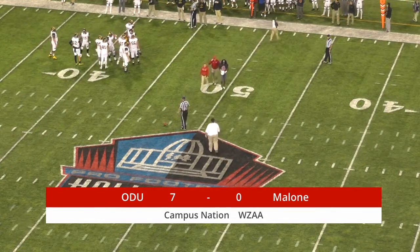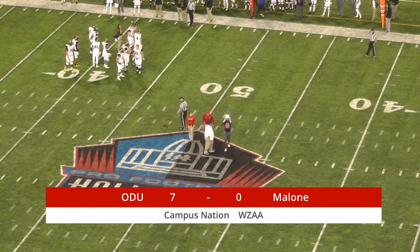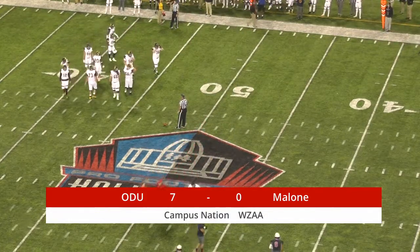We could take a look here and see. We've got Xander Haley, number 9 for Ohio Dominican. He's from Lebanon, Ohio. We've got number 19, Julian Linkhart from Beaver Creek.